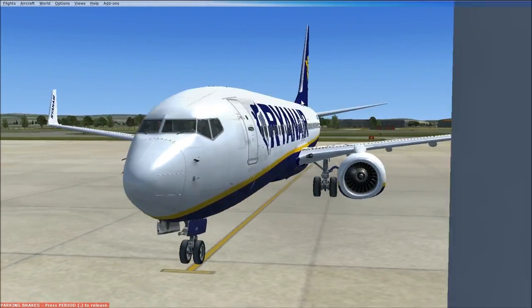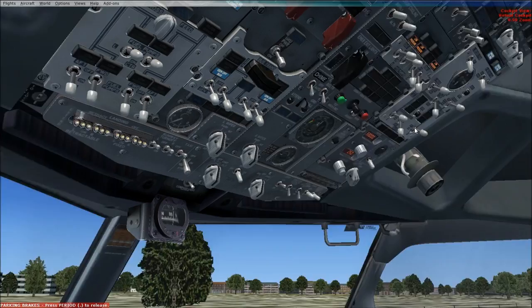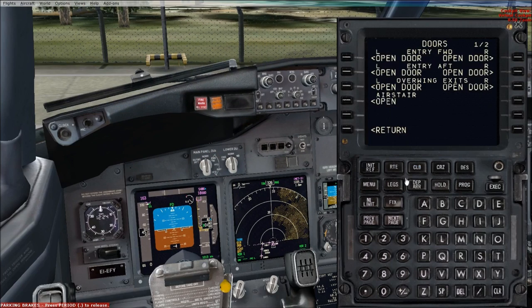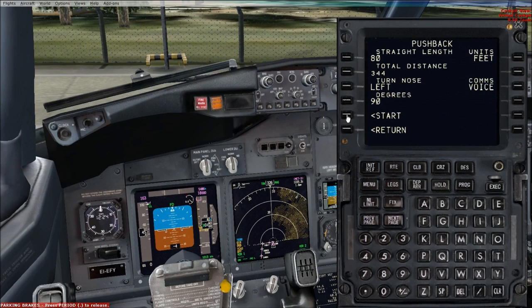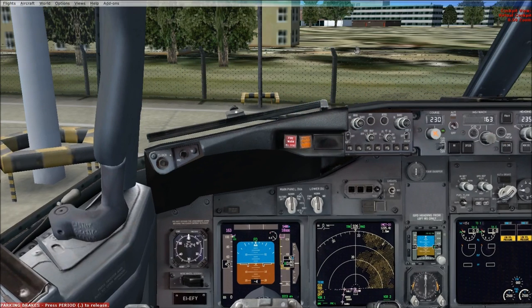Okay, so there we go. The doors are closed. The beacon light's on, so we can start our pushback. Double check everything's okay. There we go. And pushback, ETA, left 90. Let's go. And so the captain's going to talk to the ground staff now.